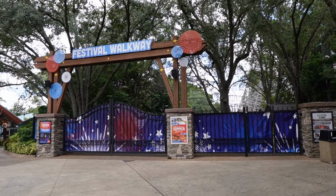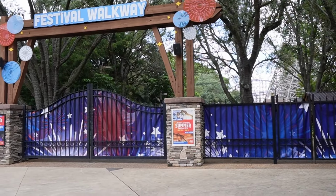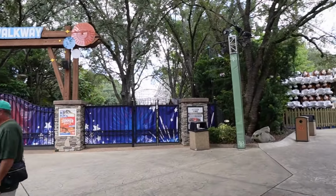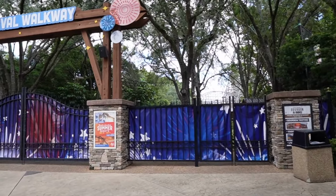Super excited. So we are currently looking at Gwazi Field, which is the festival walkway. That's kind of where they have food booths and stuff, but they're not doing a show out in Gwazi Field this year. So I'm wondering what they're going to put out here. My theory is they might do a scare zone out here. That'd be cool. Like when they did Meat Market, they could do it in the festival walkway. It'd be very interesting to see because they haven't done it since.